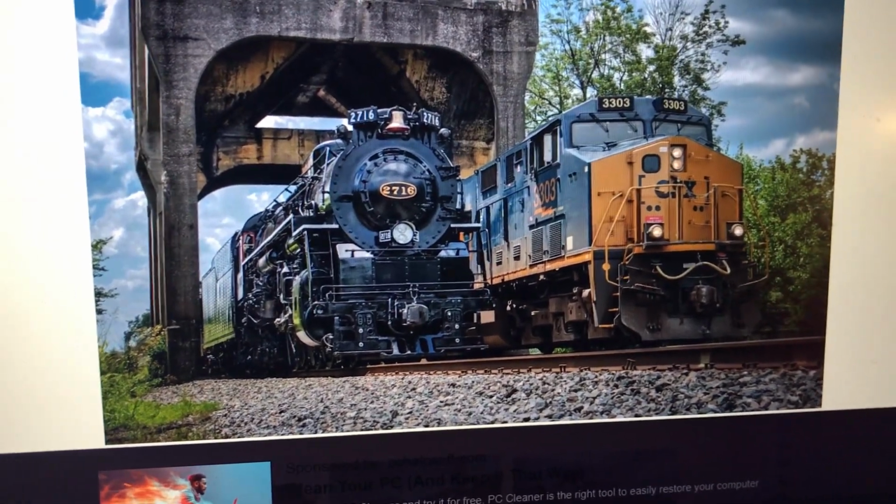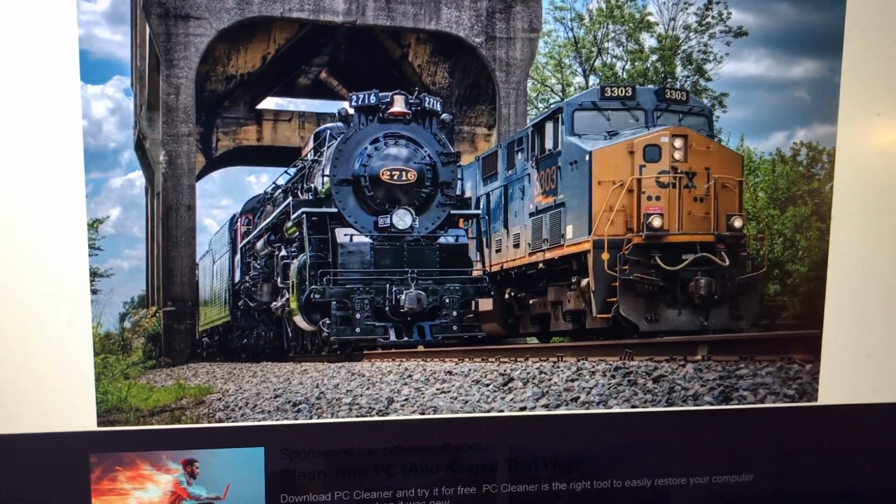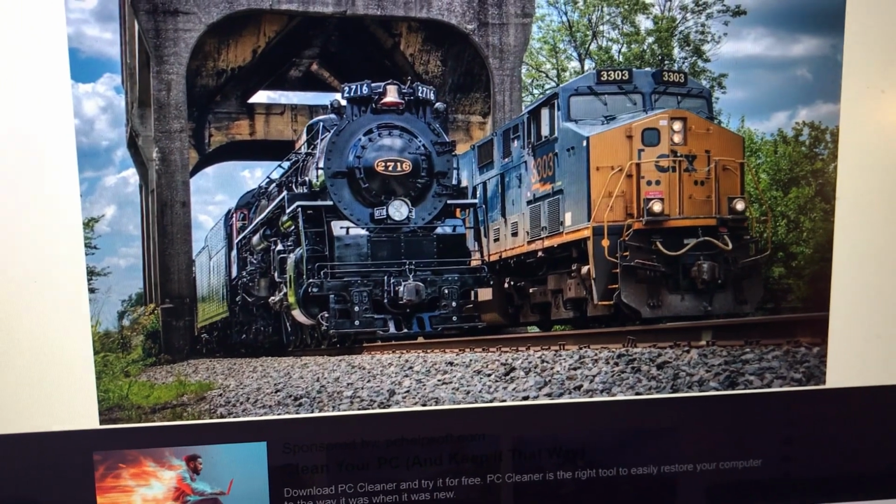Well, there you have it, everyone. That is the end of the story of Chesapeake and Ohio 2716, my favorite steam excursion star.